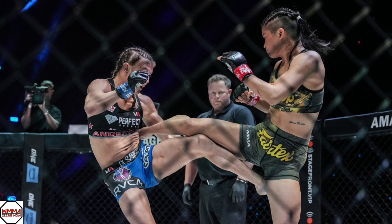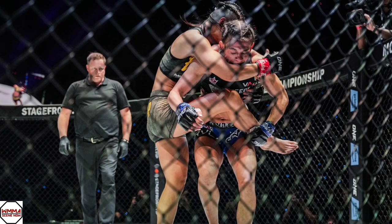And I'll be honest, Anderson did better than I thought she would standing. Like, when she was throwing her punches thoughtfully and not just trying to get too close in on Stamp, she was doing good. Also, I think Stamp does better when she's moving forward, whereas Anderson was forcing her to counter. But without getting Stamp to the ground, the finish was just a matter of time. It was just a matter of time before Stamp was able to finish her standing.